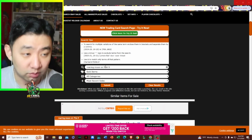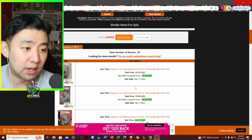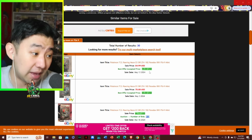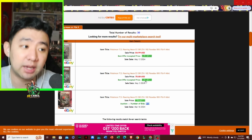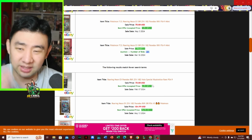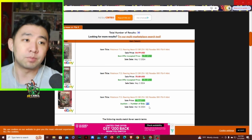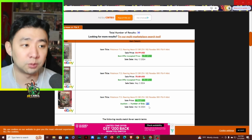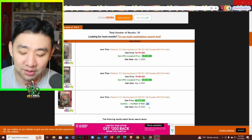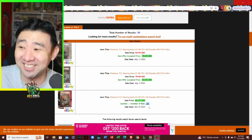So keep in mind, Roaring Moon SAR in a PSA 9 last sold for $70 through best offer accepted on May 13th. The previous sale after that, $65. The previous sale before that, around $66. It shows you all the previous sold items here. And obviously back in the day for a PSA 10, $175, I get it. But roughly the market value of this card, the Roaring Moon, is around $60 to $70, I'm sorry. And then GameStop was going to give me $21 in store credit.